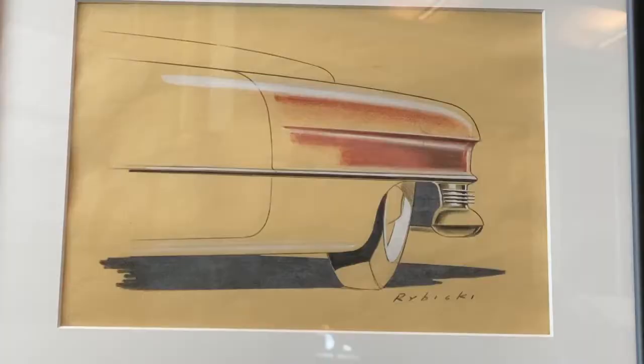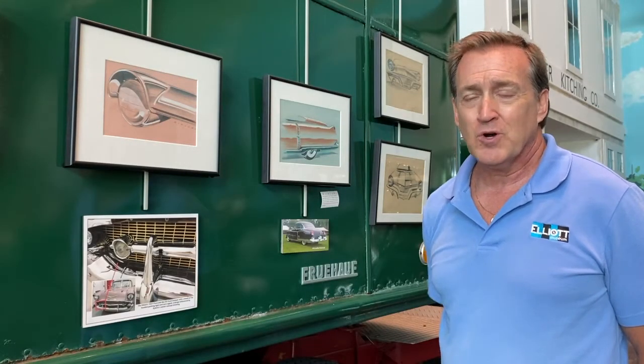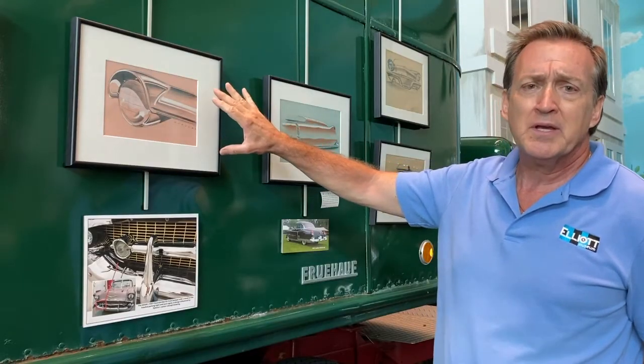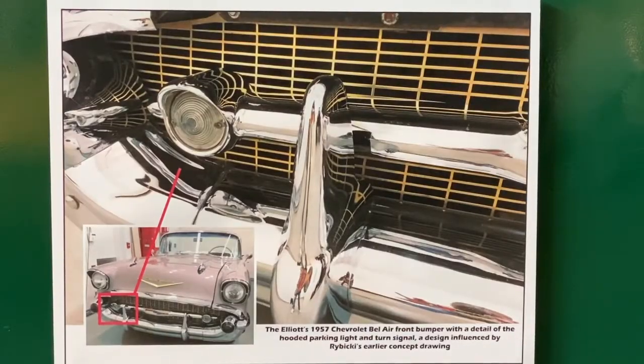Another drawing was done for the front fender detail on the 1954 Cadillac, and there's a photograph of one right here, signed by Rybicki. Another one of Mr. Rybicki's drawings confounded me for weeks. I kept looking at it and I kept thinking, I know what that is, and I couldn't place it until one day I was looking at the museum's 1957 Chevrolet Bel Air, and I realized that the drawing was for the turn indicator lamp on the 57 Chevy.